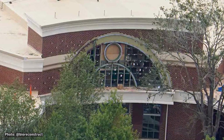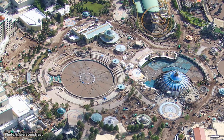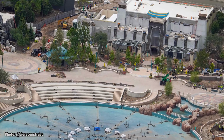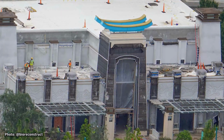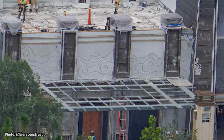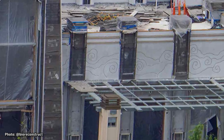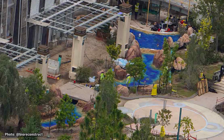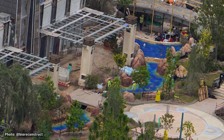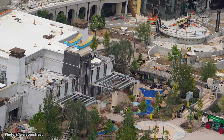Universal says that there will be millions of pixels of lights throughout all of Celestial Park visible at night. Moving clockwise around the large show fountain, Blue Dragon is seeing its first color elements added to the front. Looking closer, we can see embossed wavy designs added along the front of this Pan-Asian restaurant. An interesting deep color can be seen within the water features around Blue Dragon, leading from the Helios Grand Hotel at the back of the park.